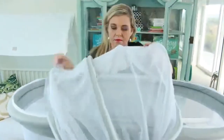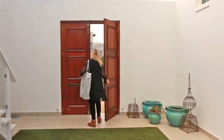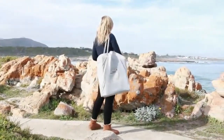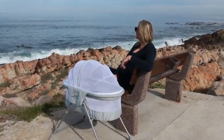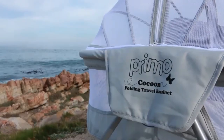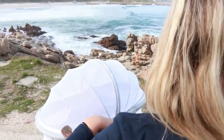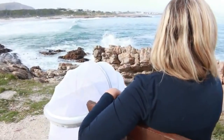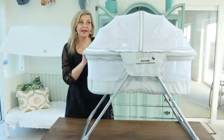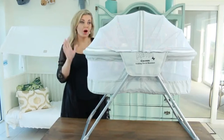It also has the detachable mesh canopy, which keeps mosquitoes and bugs away and increases airflow and visibility. It's super lightweight, suitable for a child of up to 20 pounds. The cocoon comes equipped with this removable mesh canopy. I really love that it helps to protect baby from harmful bugs.